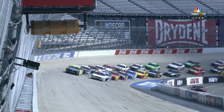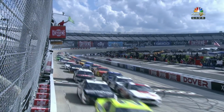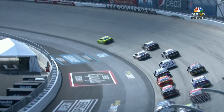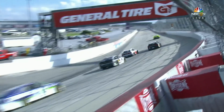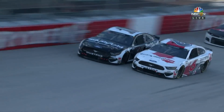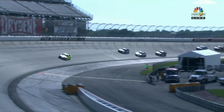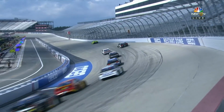Culminating the weekend, doubleheader weekend from Dover. And the second race is underway. No time wasted by Matt DiBenedetto in jumping out to the front. And how about Eric Almirola in the 10 on the outside, fighting for second already. That's a hard pass to make this early in the race.